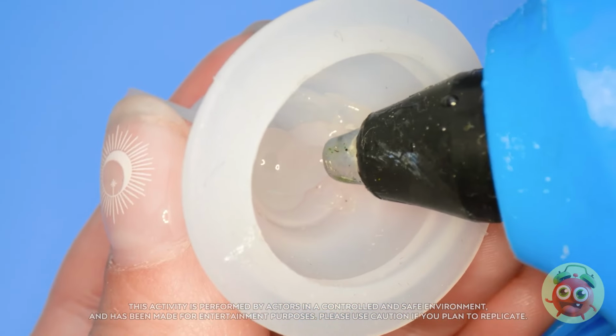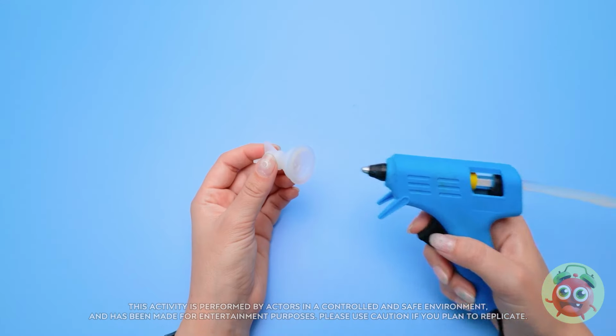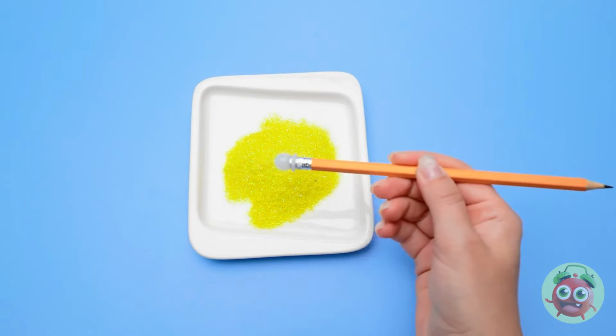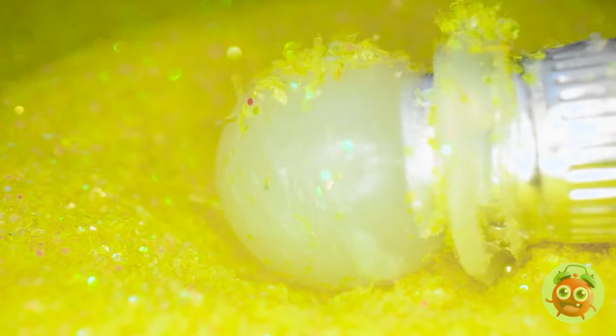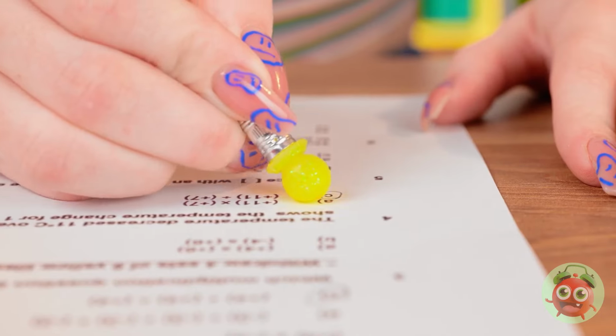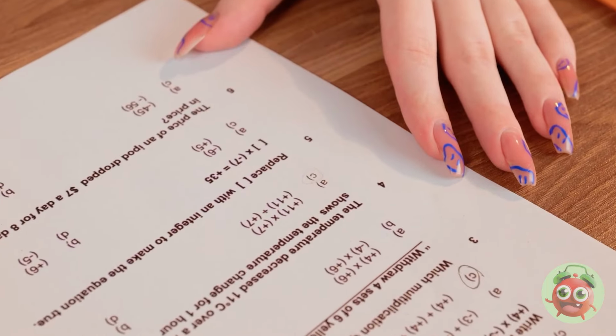Fill this silicone cup with hot glue. Quickly stick in your pencil. Hurry before it dries. Check it out! Now dip it into this yellow glitter. Make sure to cover the whole thing. There! That should work. A brand new eraser! And it totally works, see? Nice!